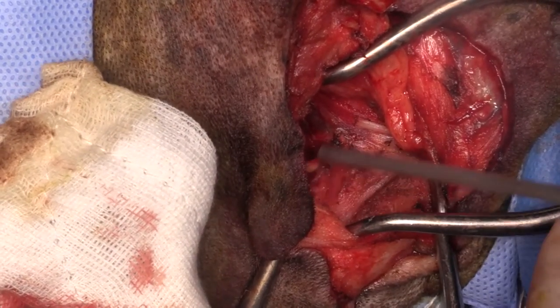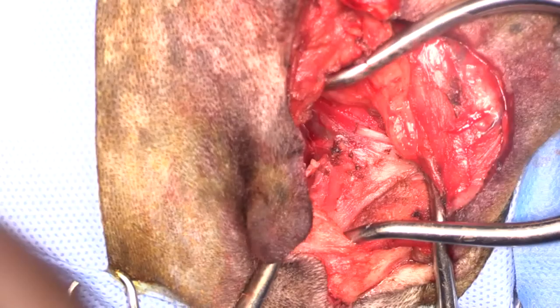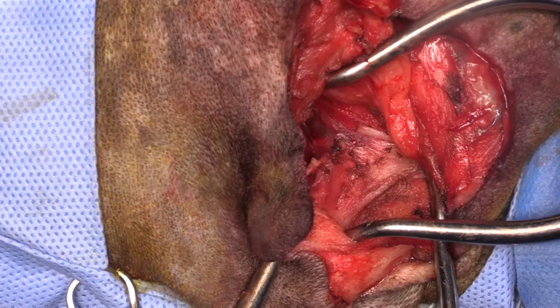I think the use of a burr is great if you need it. In this one, I don't need it. The time that it's really helpful is when you can't get into the bulla, just about to take out a big chunk of something.